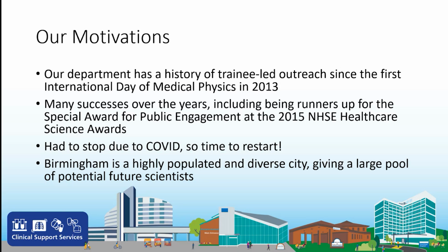It's also important to us here in Birmingham because we're a very highly populated city. There are, I think, about 20 or 30 schools within 3 miles of our main site at the QE Hospital, Birmingham. We're also one of the most diverse cities in the United Kingdom, and this gives us a very large pool of potential scientists that we can reach.